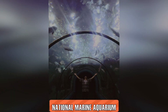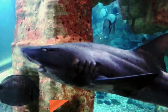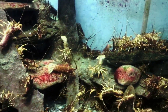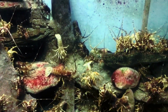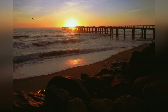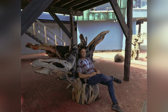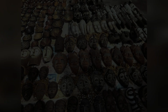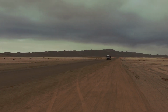Another gem was the city's aquarium, and it was really cool to see the diversity of the marine species that exist there. The city pier is an excellent place to watch the sunset. It was difficult to leave Swakopmund without buying all the wonderful crafts from the local fairs, but as I say, it's one more excuse to return.